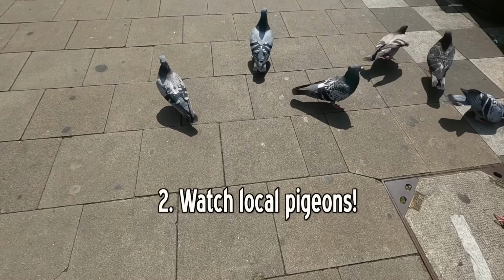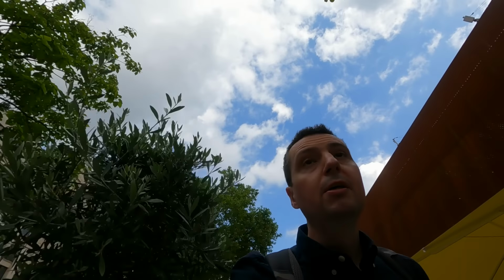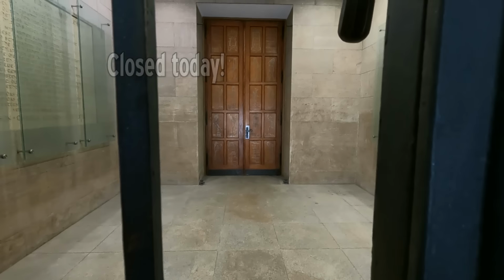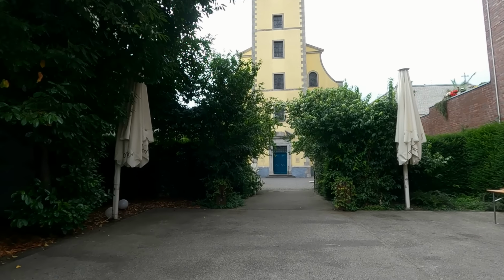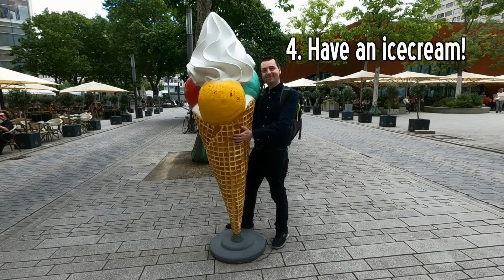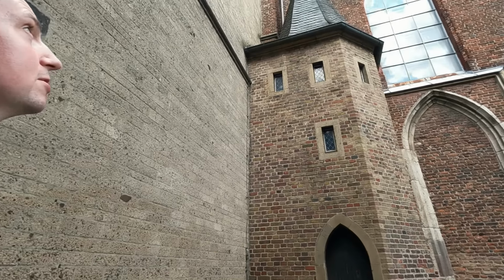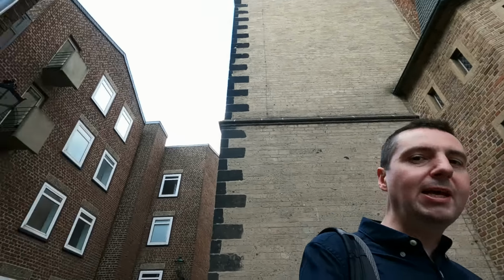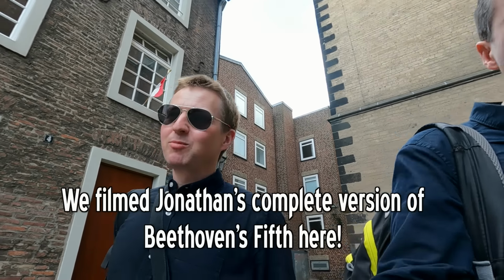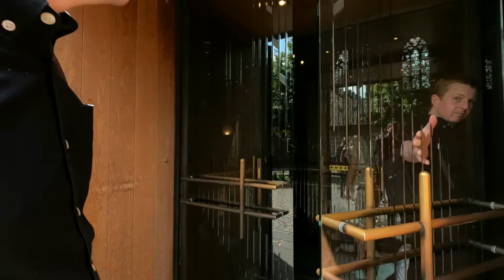There's a lot of local pigeons here. Absolutely. Right, we're not going in there. Last time we were here, this church, we didn't go in, but this time it's got a bag on it. It's another church, Jonathan. Try the door. Oh look, this is a lovely church. Beautiful. I remember this church, Jonathan. You played your famous arrangement of Beethoven's Fifth Symphony, the complete. Oh good. It's open.